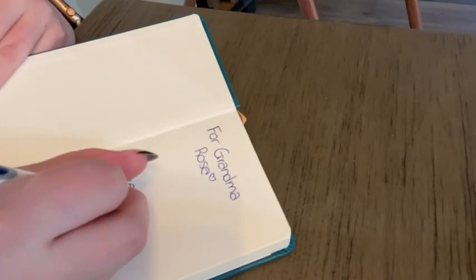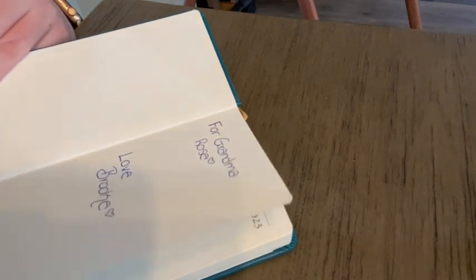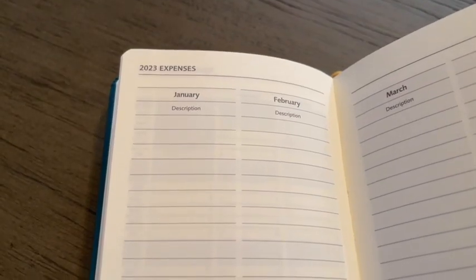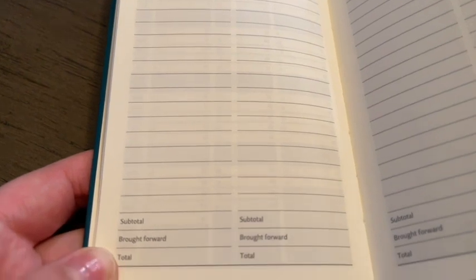The pages are so nice and smooth. Writing in it is really nice. If you like to keep track of your expenses, which my grandma does, it has this perfect monthly outline in the front so that you can keep track of what you're doing.